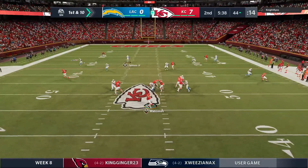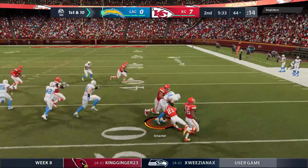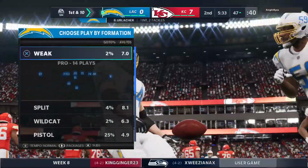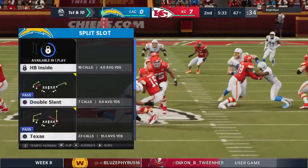Mahomes to throw once more. And this is going to be intercepted. Picked off at the 38. And he'll return this ball across midfield to the 47-yard line. And he may want to track down that football because that's interception number 1 on his career.